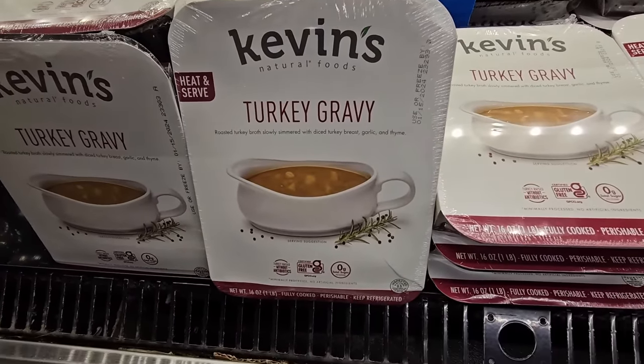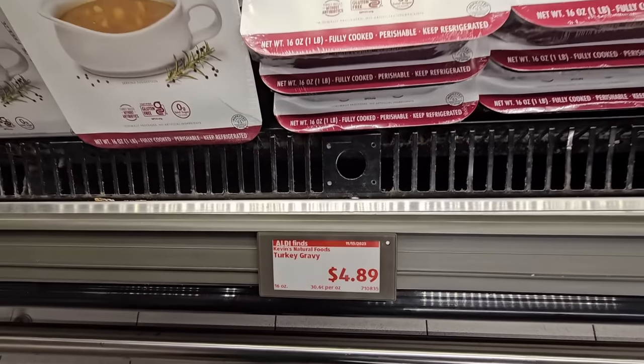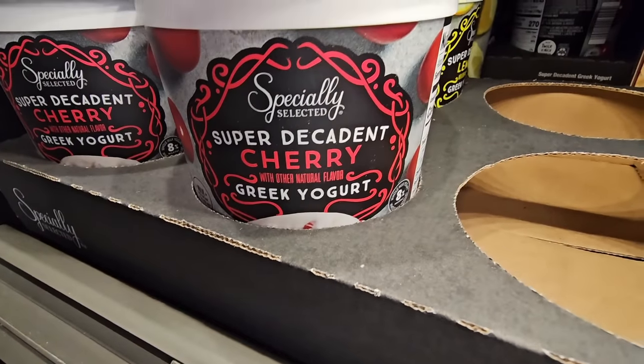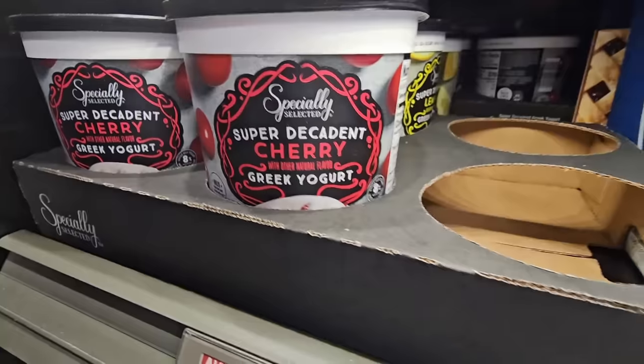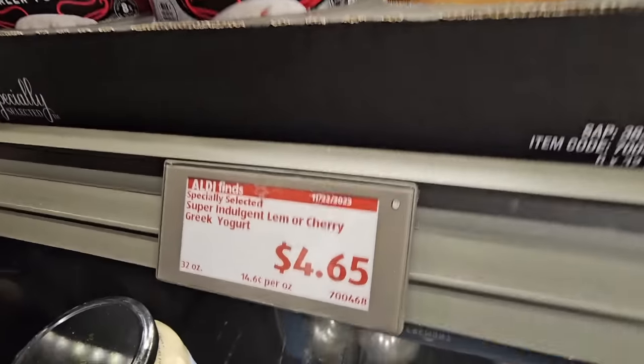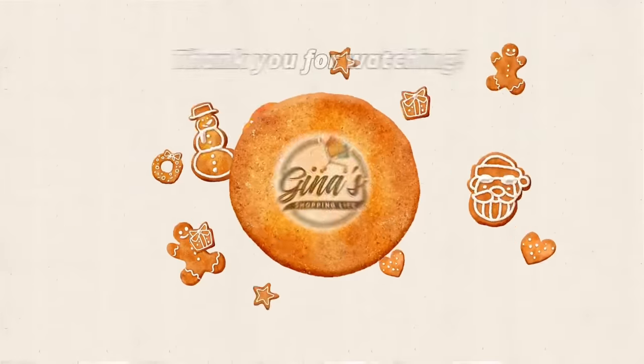Kevin's turkey gravy for $4.89. I'm glad to see those here. Oh, how good does this sound? Cherry Greek yogurt. I love Greek yogurt, especially with cherries. And back there, we have a lemon as well. And those are only $4.65.